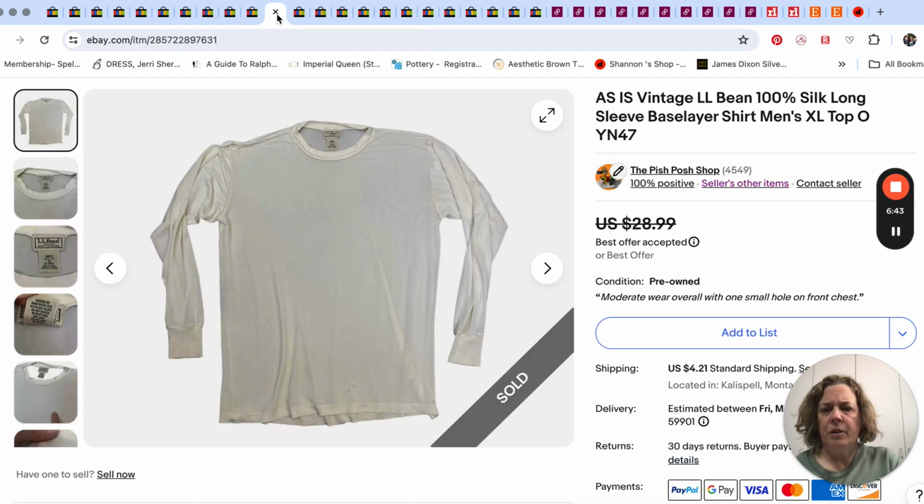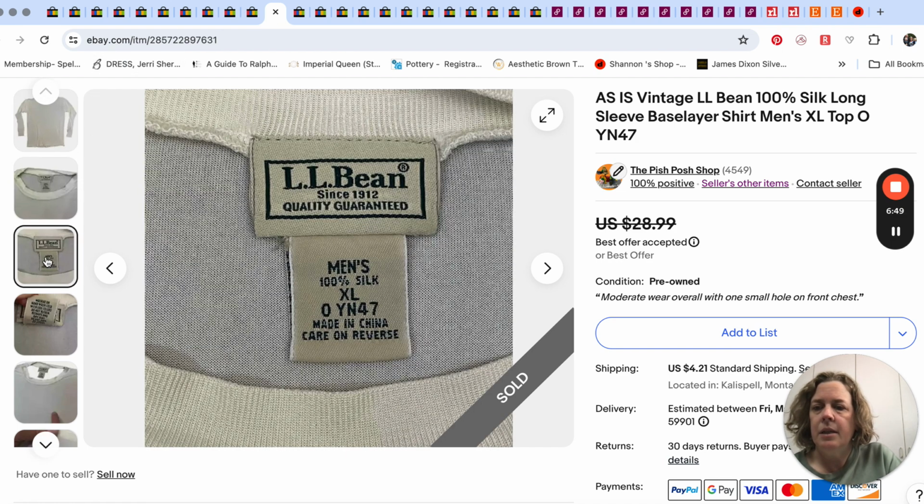This, I think, came from our little clearance center. It's just a silk base layer shirt by LL Bean. And if you have the whole thing, like the base layer and the pants, it can do really well. But anything in those natural materials is something worth taking a look at. We just sold this one for $15.